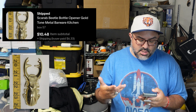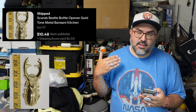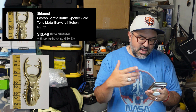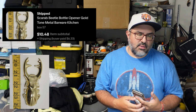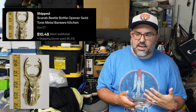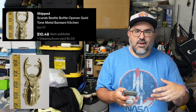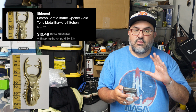And this was one of those, a Scarab Beetle bottle opener. So it's a bottle opener, a Scarab Beetle. I mean, who's going to think to pick this up to sell it? Or who's going to think this will even sell? But it does. This stuff does sell. And $10.48. It's nothing crazy, but it definitely adds to the overall profit of the bundle I purchased this in, along with everything else that went out that day. So pretty cool. And this is a piece of cake.